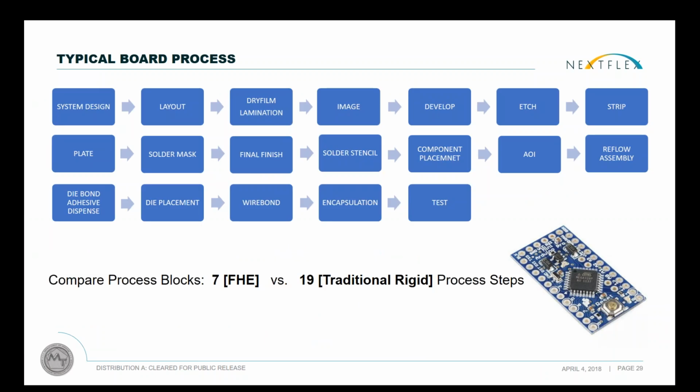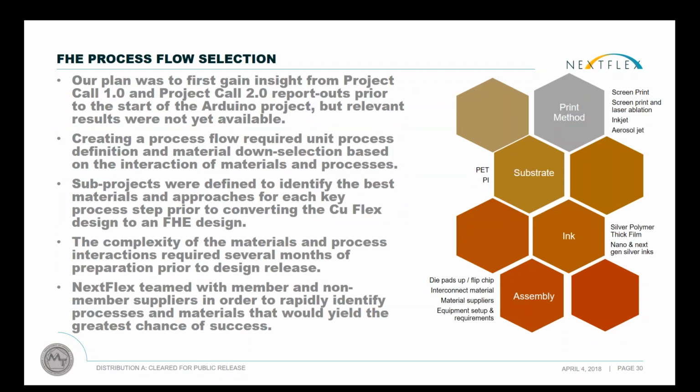Next. So here's a typical board process comparison. If you build a rigid board, you have 19 process steps. And you can see it up there, how the standard process is done. If you make an FEG board, you have 7 process steps. So the 7 process steps by itself make it a lot less expensive than what we have on a rigid board approach. So when we selected the processes, we found a few very interesting things.